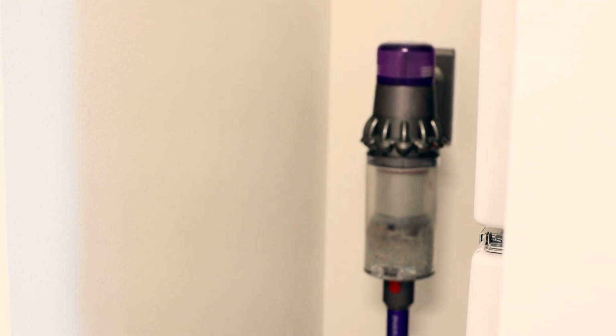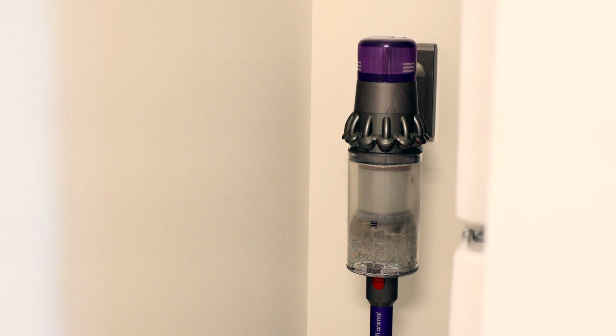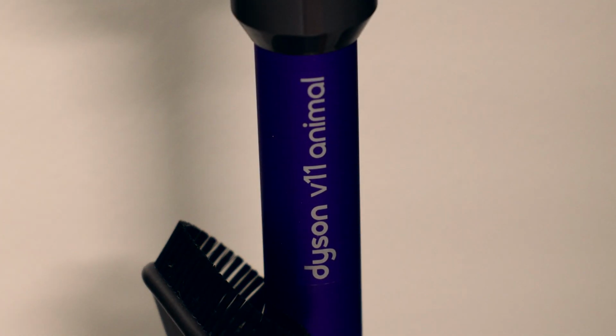Now across from there, next to my washer and dryer, I actually have the Dyson V11 Animal. I absolutely love this thing. It was a little bit of a splurge, but as far as vacuum cleaners go, this is probably the best in the business. Dyson is basically the Apple of the home goods world, and I just love their products. So stepping out of the bathroom, right across from there, I have one of my multiple closets.